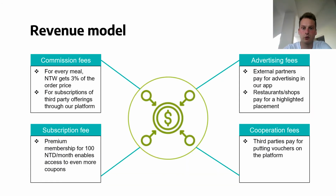Regarding the revenue model, we identified the 4 major revenue streams. First are the commission fees. For every meal, our application generates 3% of the order price, and for potential subscriptions of third-party offerings through our platform, we also get a commission fee. Second is the subscription fee. Customers can order a premium membership for 100 National Taiwan dollars per month, which is €3, which enables them to have access to even more coupons and vouchers and other advantages.